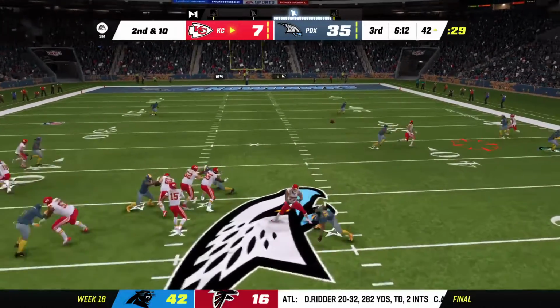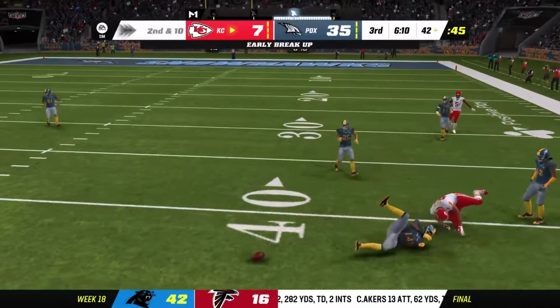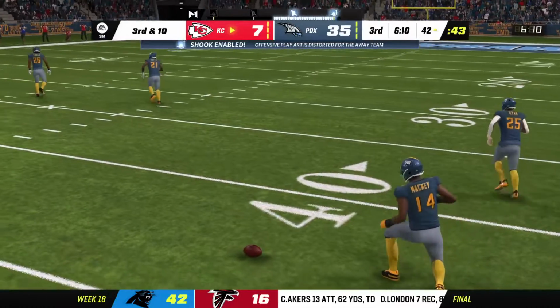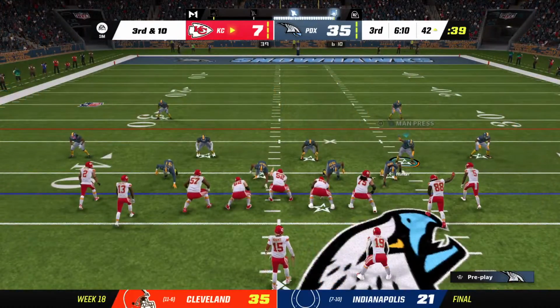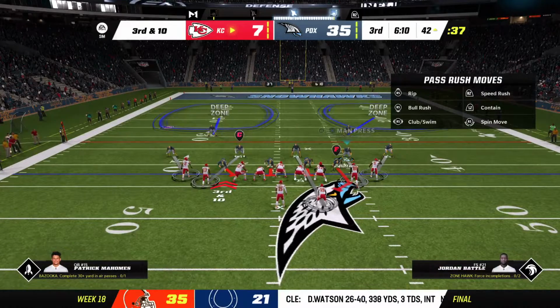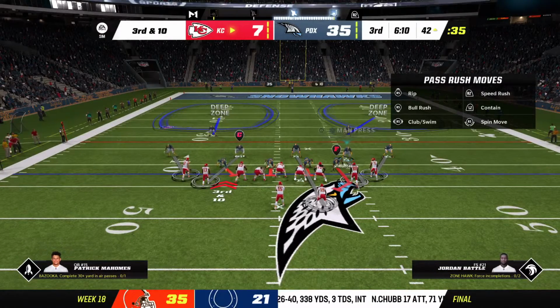Throwing now is Mahomes. And this throw incomplete. Now, the defender all over him that time, but it's going to lead to 3rd down. This offense was on the move. Now 2 straight incompletions have them looking at 3rd and 10.